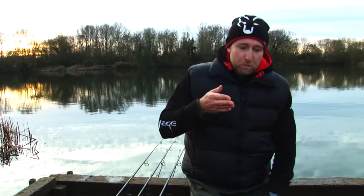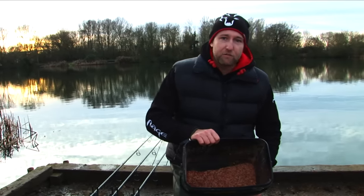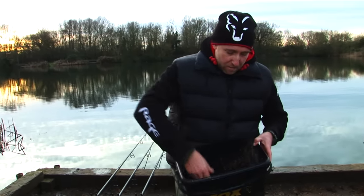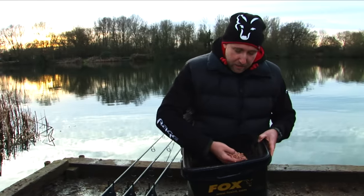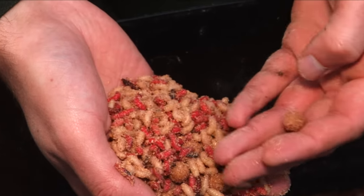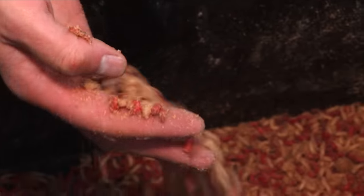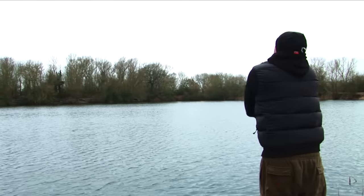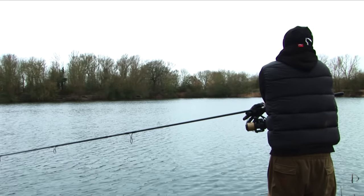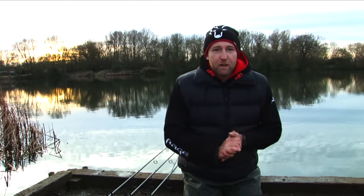But this is the actual mix I'm using. I say I'm using maggots. This was about three-quarters full. All it is is maggots, and mixed amongst them, you can see I've got a few 10 mil hybrid boilies as well. That's all it is, nothing complicated at all. So I've just redone the rods, rebaited them, given a bit of a top up. Looks like it's going to be another cold night, but fingers crossed we can have a fish to show for you in the morning.